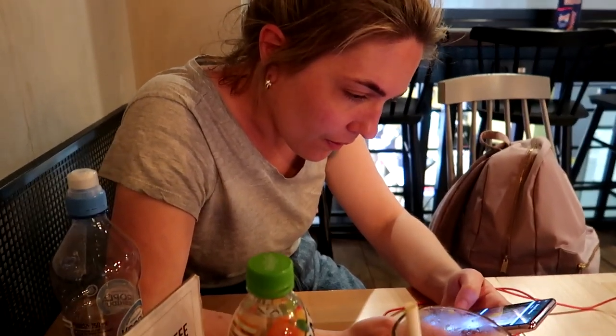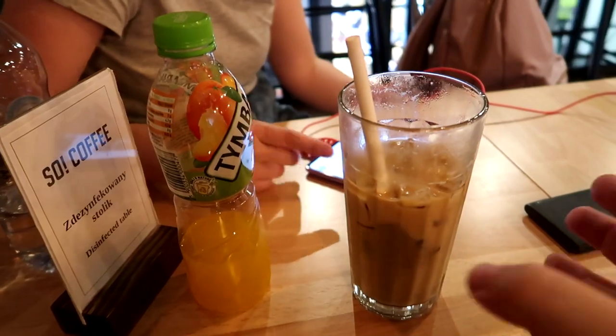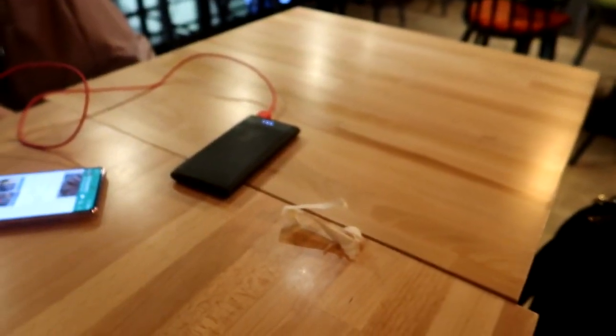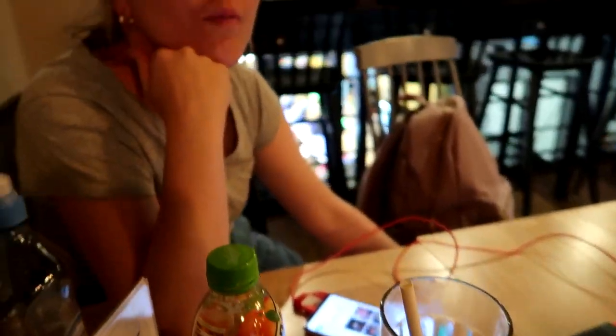So we've arrived at the airport. We're at a place called So Coffee, and I've got a coffee, and it is absolutely delicious. Very nice indeed. Just what the doctor ordered. We've chosen this So Coffee to sit in because it's a bit quieter and a bit calmer than the departure lounge area, with not many seats. Got about 2.5 hours? About 2 and a bit hours.